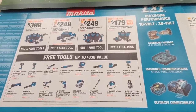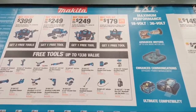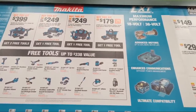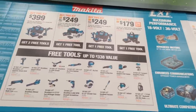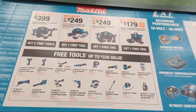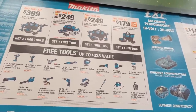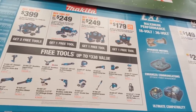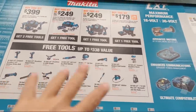Buy this kit, $249. This is their brushless two-piece combo kit. It's their compact hammer drill and impact driver, 2 4-amp-hour batteries. Once again, you're getting one free bare tool. You have their rear handle circular saw, $249. Available in select stores and online. Get one free bare tool. Any one of these bare tools for free.